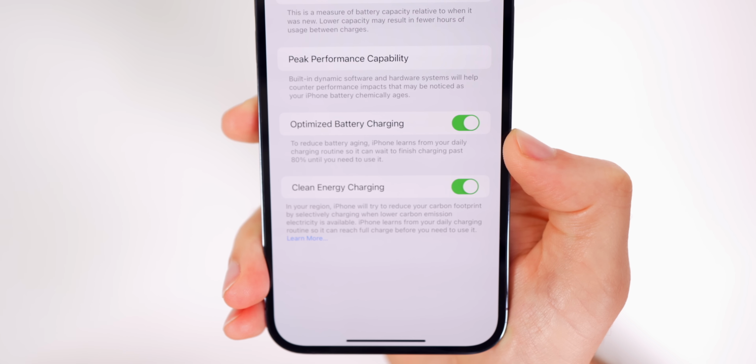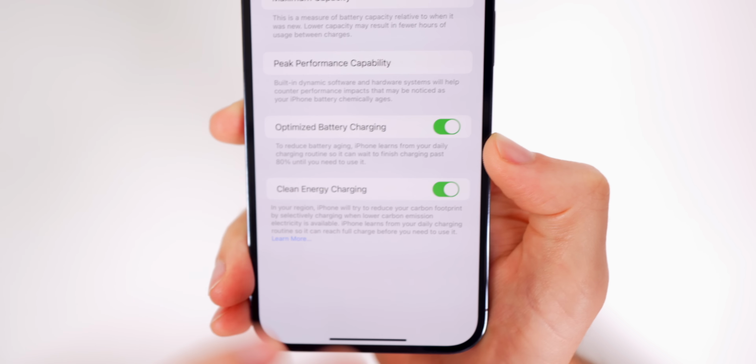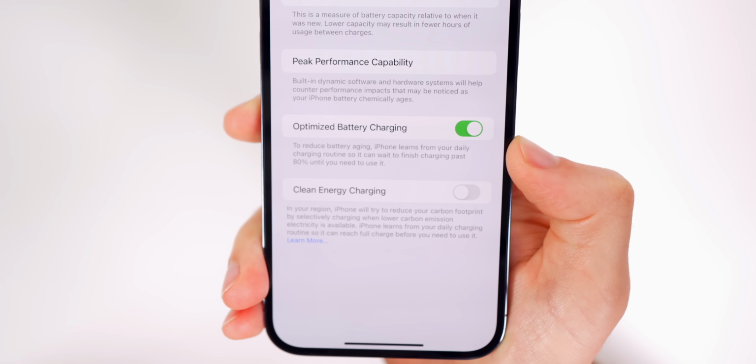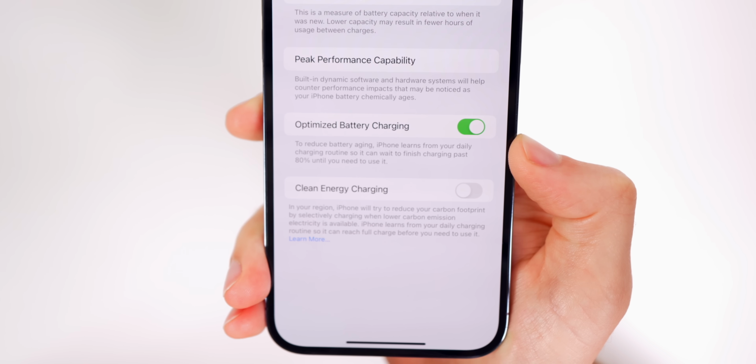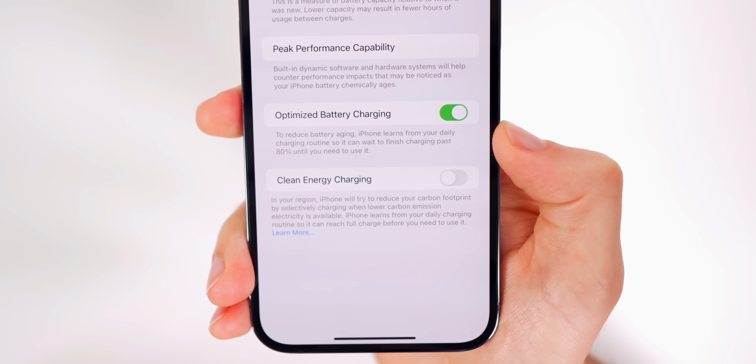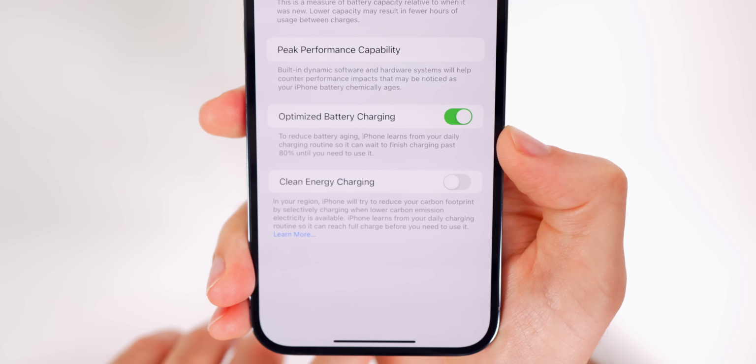Now I've been using this for a while and I've not really noticed a significant improvement when I use that. Of course, it's not going to improve your battery life. It's just going to help the environment by reducing your carbon footprint, but that is something you might want to turn off because it might not allow your phone to charge up as quickly as you might want.